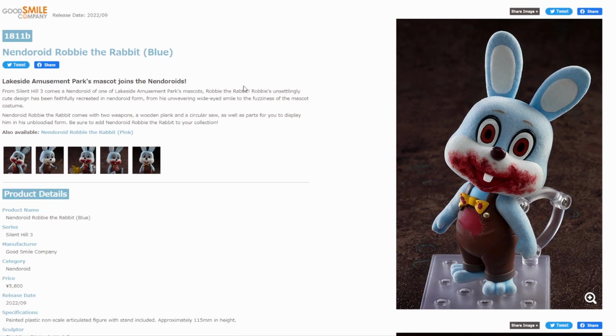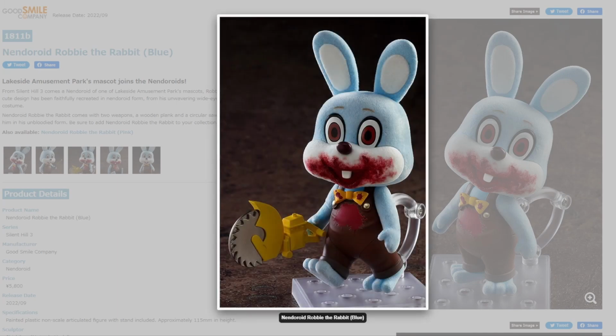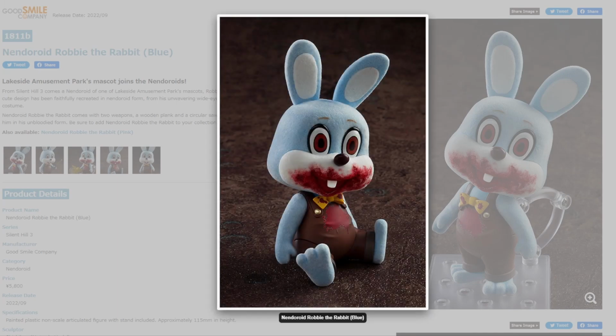It's nice to see Silent Hill getting some more merch. Robbie the Rabbit in either blue or pink. You have to choose between one or the other, or you could buy both if you want both. And for such a simple Nendoroid, it really came out great.